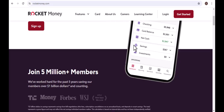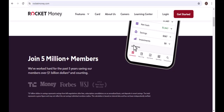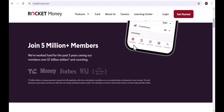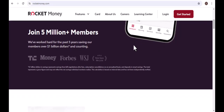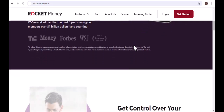Maybe you've heard whispers of a magical app, a financial superhero called Rocket Money, promising to tame the chaos. But what happens when you need a helping hand, a real person to talk to? What is the Rocket Money support number, and how do you actually get in touch? That's what we're diving into today.